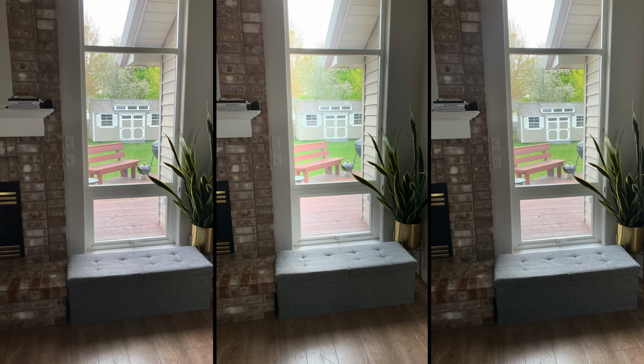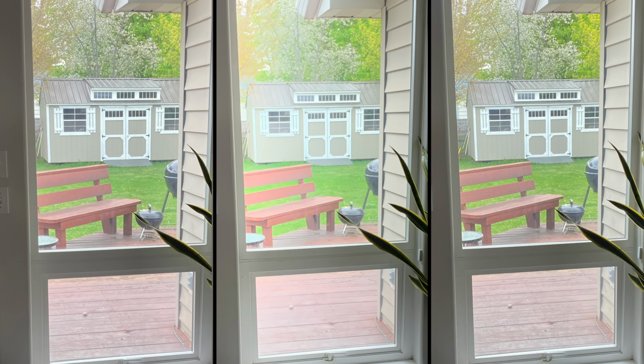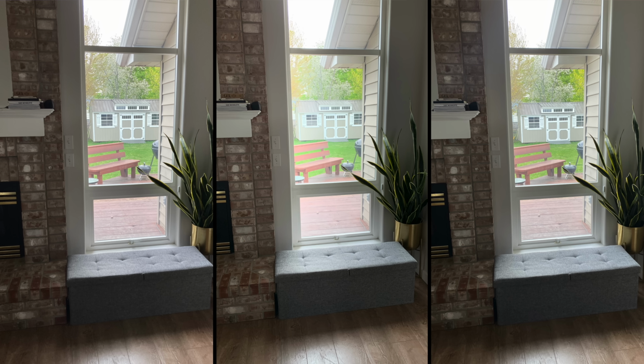Here is the first image. Which one do you think looks the best to you? So I was looking at this a little bit because it's the first photo. And to me, it's the one on the left. The one in the center, the dynamic range just isn't there, especially in that shed. Between the left and the right, I like how the inside is brighter than the one on the right. So I'm going with the left.